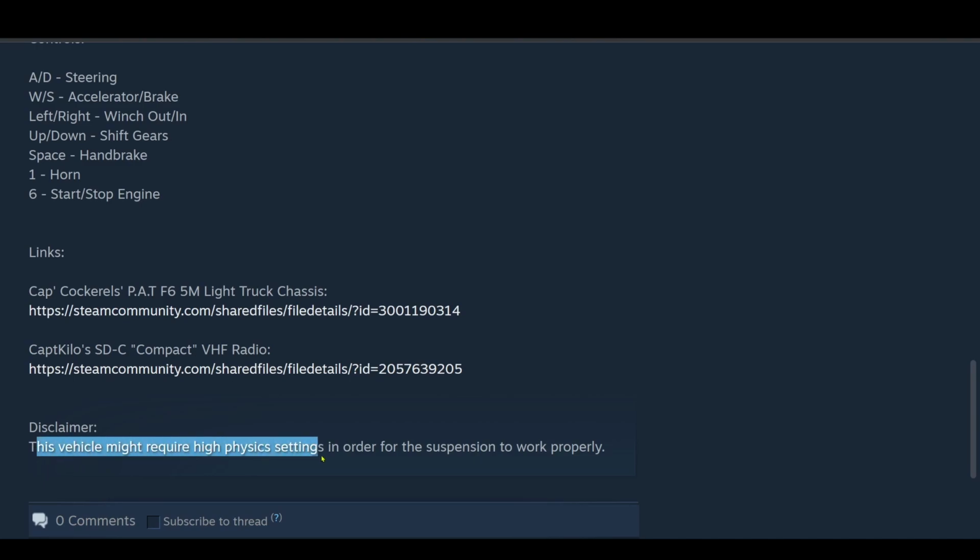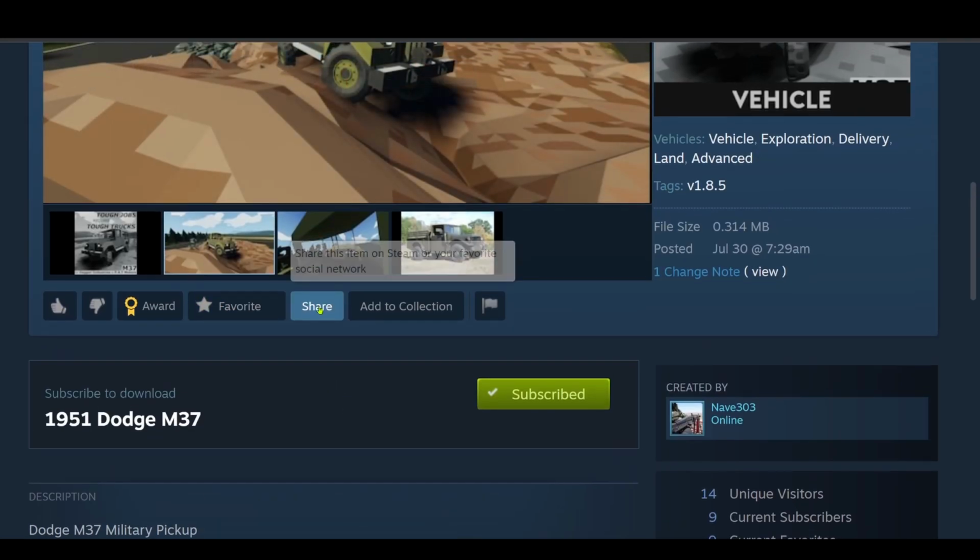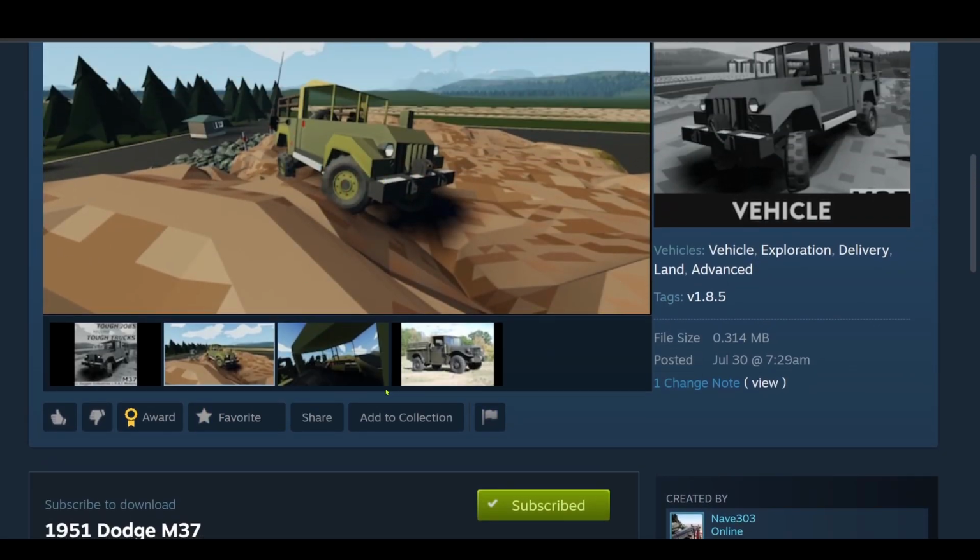Disclaimer, this vehicle might require high physics in order for the suspension to work properly. So yeah, it definitely looked like from this picture, I could kind of tell it looked like you had a custom suspension job. I always run high, so that shouldn't be a problem. So let's go ahead and take a look at the build.